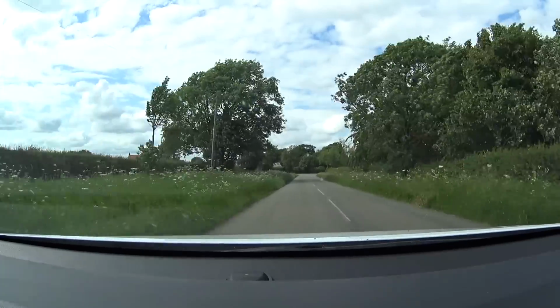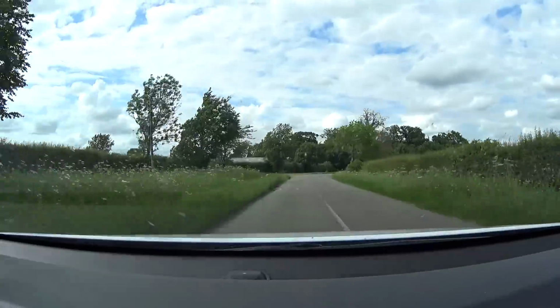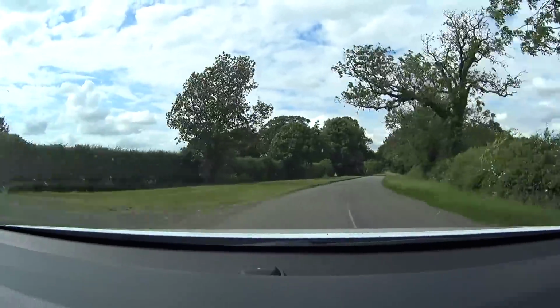But I must say that when you put this car down some twisty roads, it's got a great feeling to it. It's got enough poke. It's only about the same horsepower as my Mini, and it's a little bit heavier, so it doesn't quite feel as up for it.